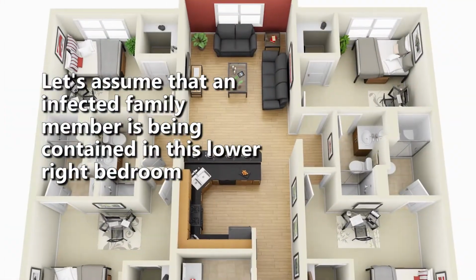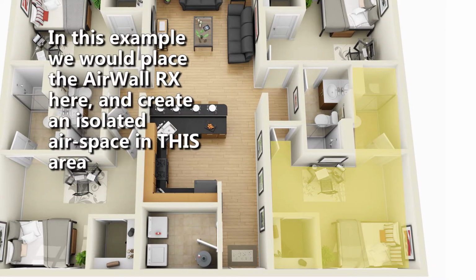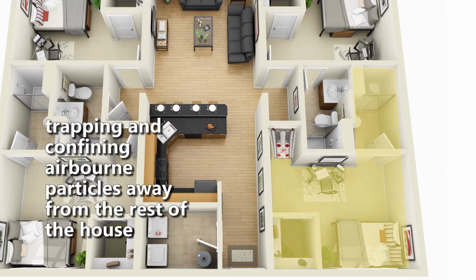Let's assume that an infected family member is being contained in this lower right bedroom. In this example, we would place the Airwall RX here and create an isolated airspace in this area, trapping and confining airborne particles away from the rest of the house.